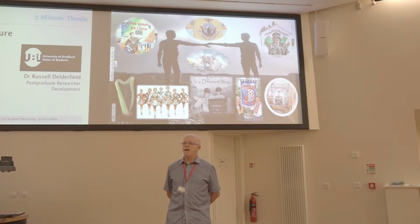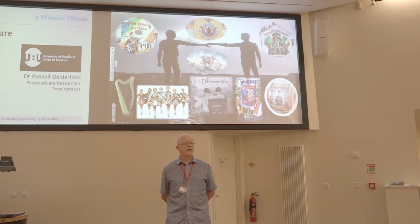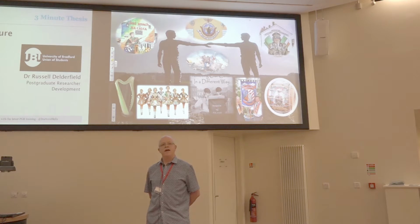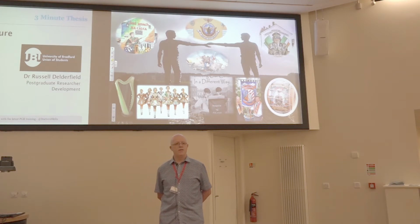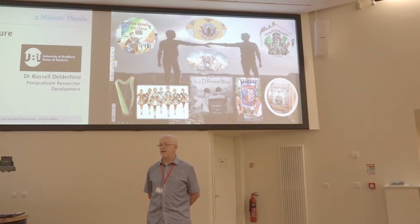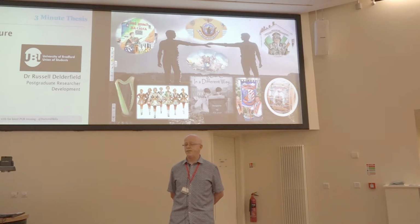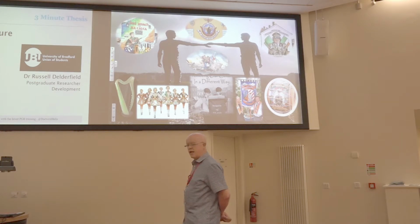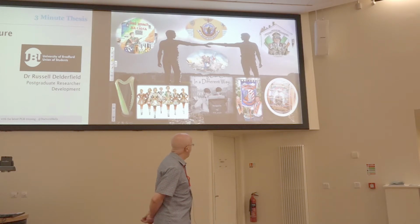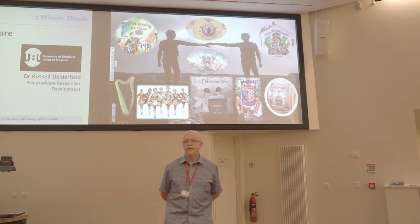What I'm looking at is how the two communities can be strengthened by their differences. I'm seeking to see if they can have their entrenched attitudes curbed. Because if you scratch the surface of someone in Northern Ireland, you will get quickly into a conversation on sectarianism. When we look at the tradition of the Catholics, we'll see the harp, and when we look at the traditions of the Protestants, we'll see the Lambeg drum.